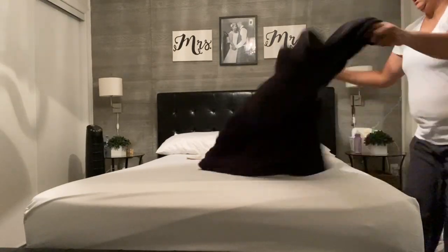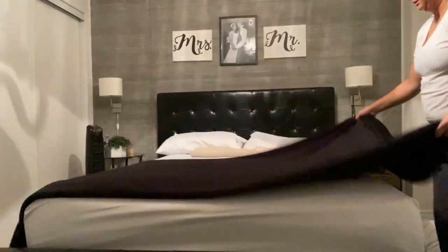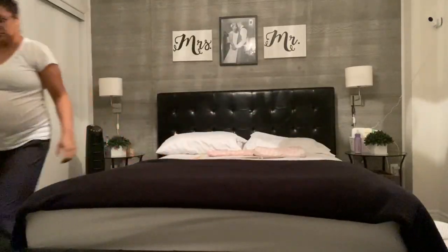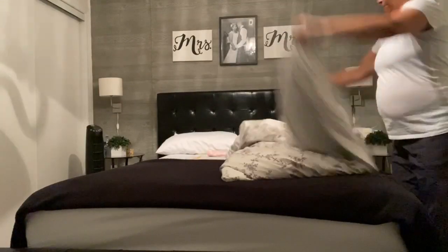I like to have my own blanket when I sleep, and my husband likes to have his own blanket. I'm not the type to like sharing my blanket. It's just because I'm the type of person that tosses and turns and pulls the blanket. So to solve this problem, we both have our own.